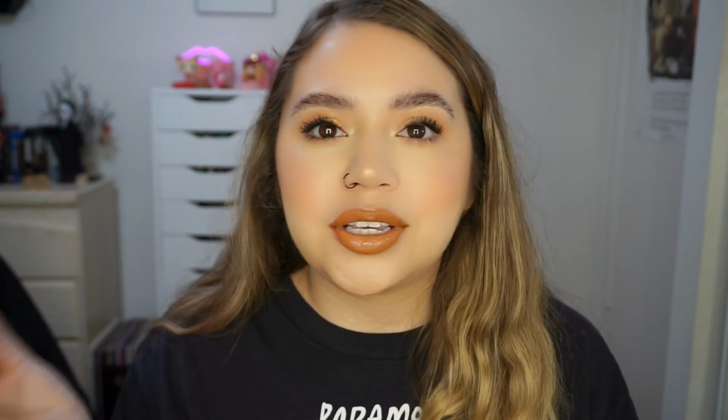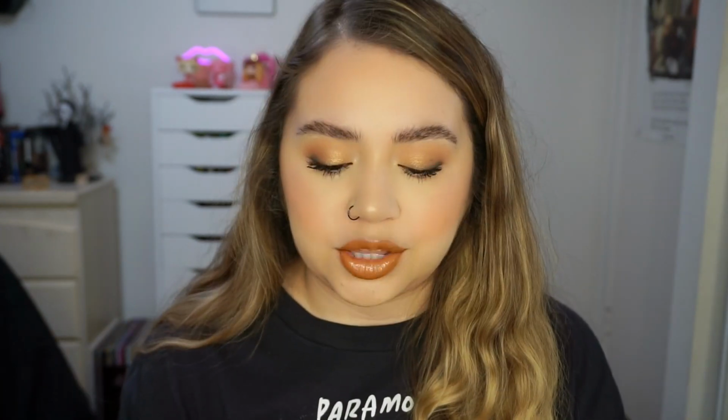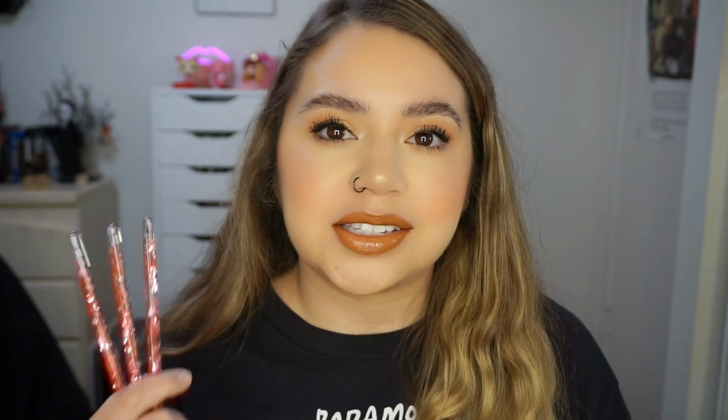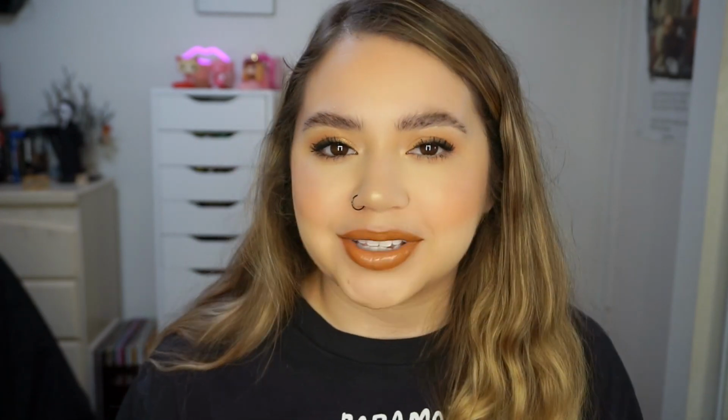Little cuticle oil was cute because it has little hearts in it again. Can't go wrong with it. It's okay. The mascara was okay. Other favorite thing in the box was obviously these brushes. They're really cute. And this definitely fits the Valentine's Day theme. I was hoping that we would get something with hearts or pink or something. So that was cute, but overall it was an okay box.